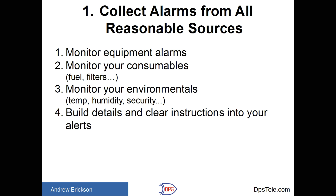And then finally, details and clear instructions into your alerts. Even if you have brand new staff, they should be able to look at the alert message they got, whether it's on their phone, in an email, up on a screen, and know what to do.